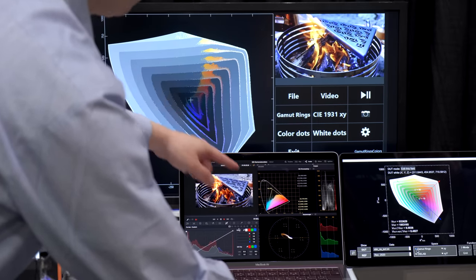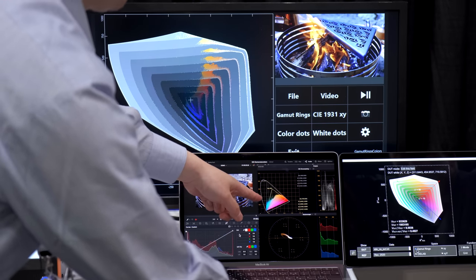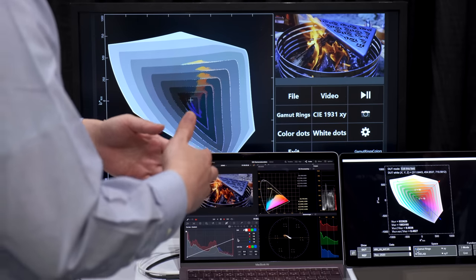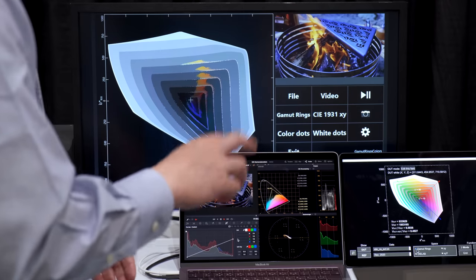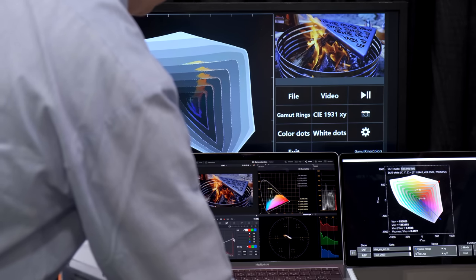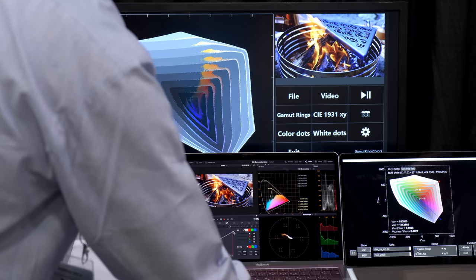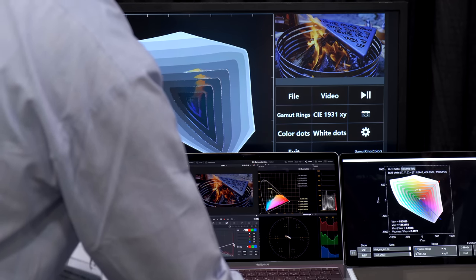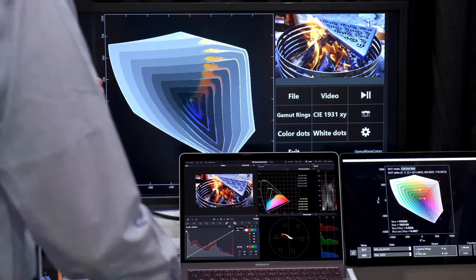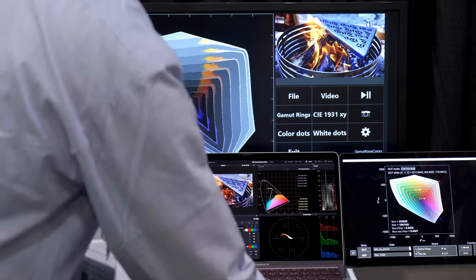Yes, but in the XY chromaticity diagram, we cannot see anything here because the chromaticity diagram doesn't show the important luminance axis. Well, the chromaticity diagram is just one slice. Yes. It's a projection of all the luminance, looking from the top. Yes. So this system can show more information of colors in real time.